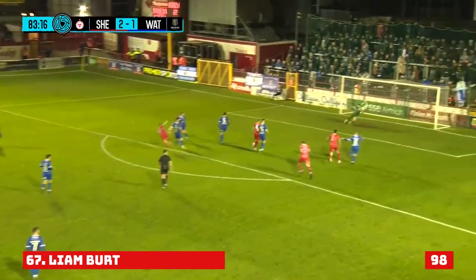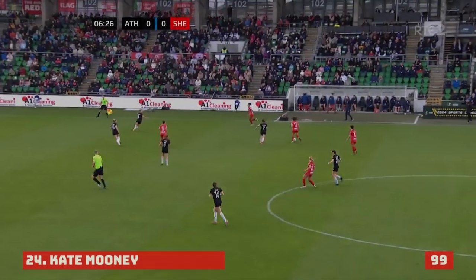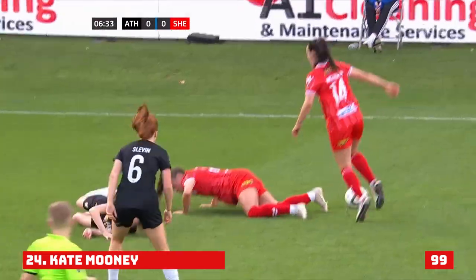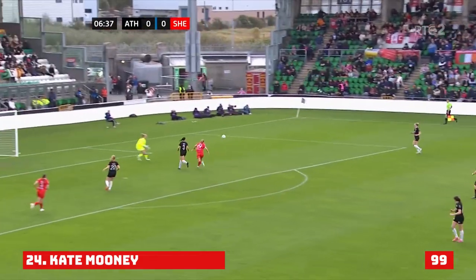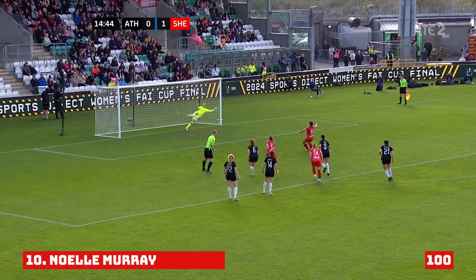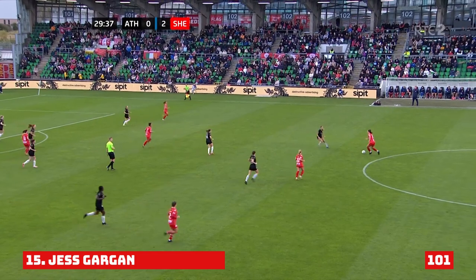Shelbourne being urged to shoot. Here's a chance and it's another goal! Burt! McLaughlin taking control. Working hard over there. Extremely hard. That was Gray. This is Mooney chasing after this one and getting there and poking it in over the referee, making sure everything's right. It's certainly right if you're playing for Shelbourne.